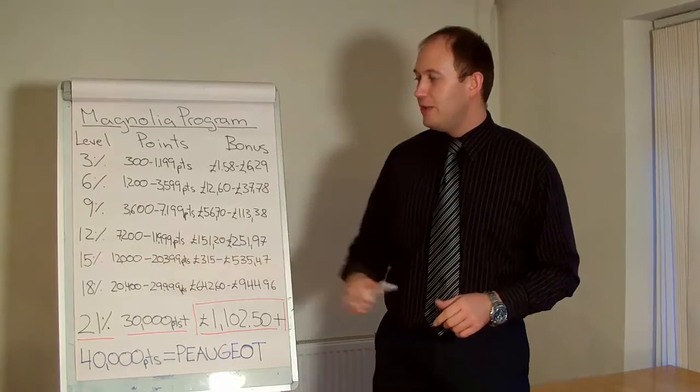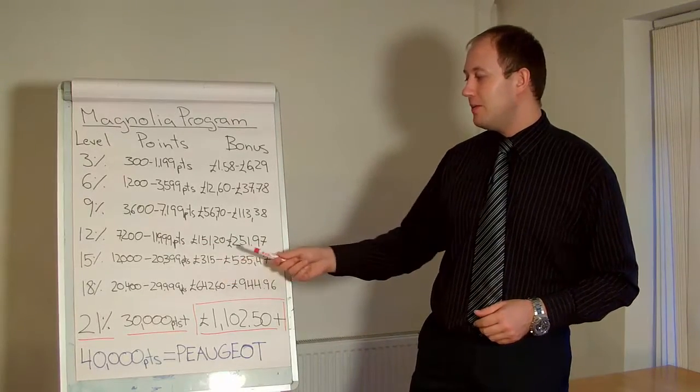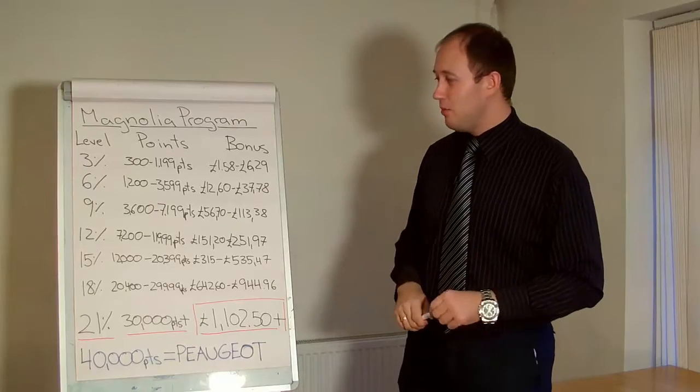And then we have the 15% level, which is 12,000 group points and onwards. And that's a commission from £315 to £535. So as you can see, bit by bit, it starts growing to become something a bit more substantial.